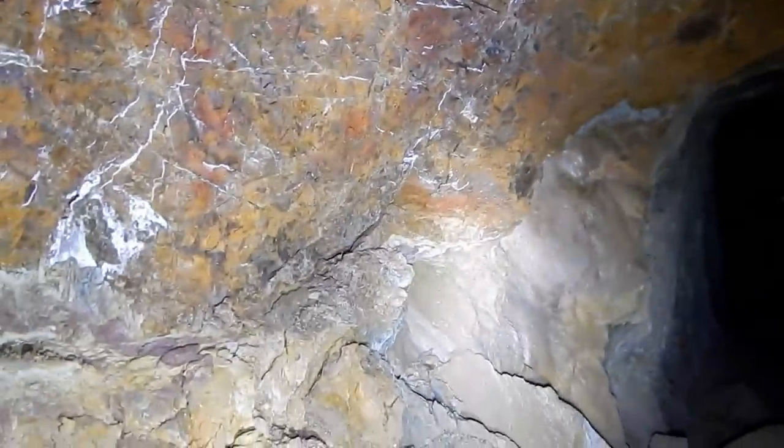I'm gonna see if this fluoresces. This is under a UV light. I don't know if you can see any of that. A few different little colored things. Gotta watch it, that stuff's bad for your eyes.